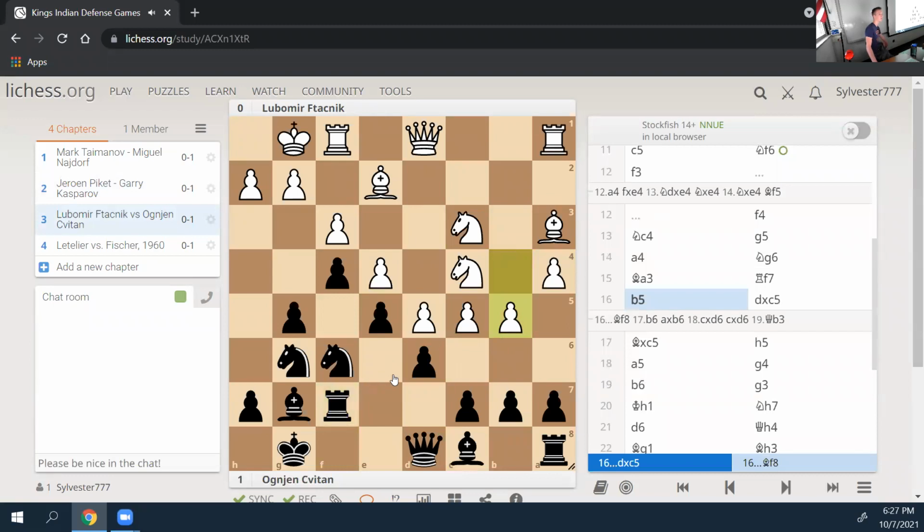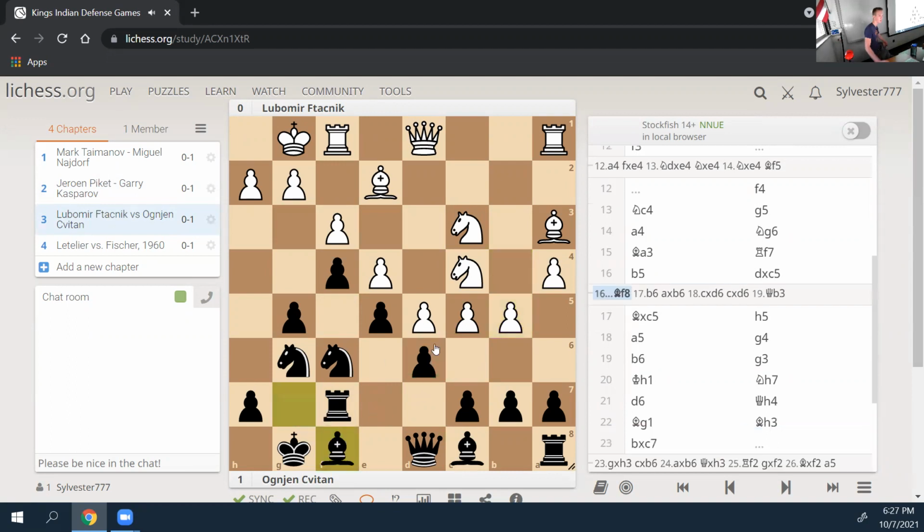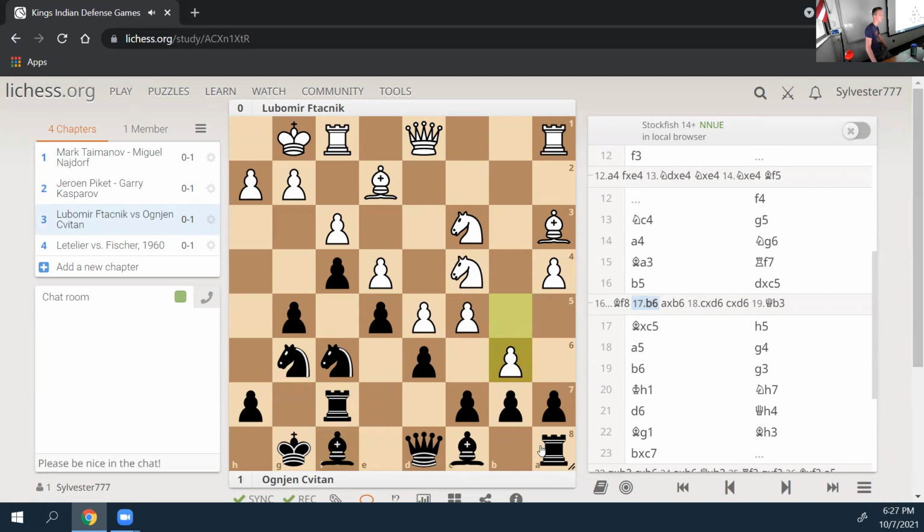And now, this is the other idea that black has to delay white's attack. Usually we play bishop f8 to hold on. But if black plays bishop f8 here, then white crashes through first because he made that b4 move so fast, and b6. And this black queenside is going to be absolutely gone.